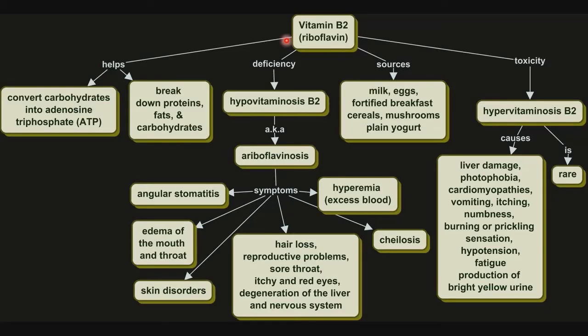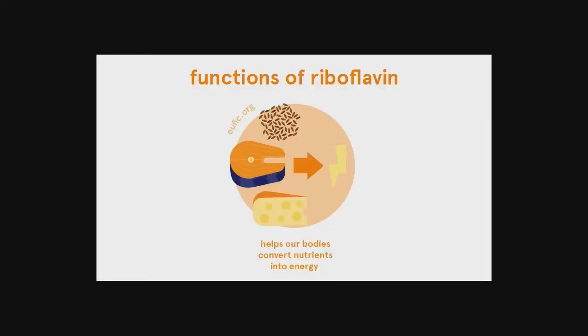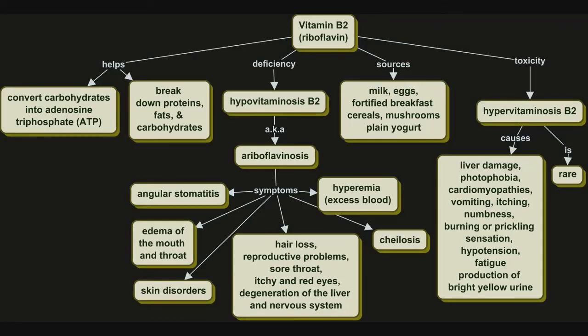Vitamin B2 helps in converting carbohydrates into ATP, or adenosine triphosphate. It also breaks down proteins, fats, and carbohydrates. Vitamin B2 overdose, also known as hypervitaminosis B2, is very rare, but it can cause liver damage, photophobia, cardiomyopathies, vomiting, itching, numbness, burning or prickling sensation, hypotension, fatigue, and production of bright yellow urine, such as this one.